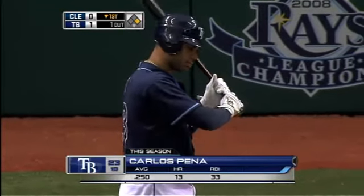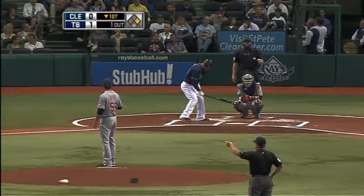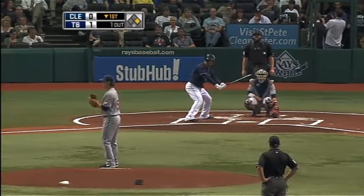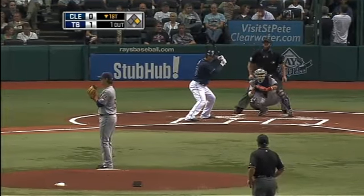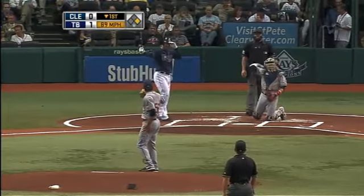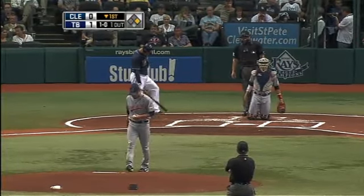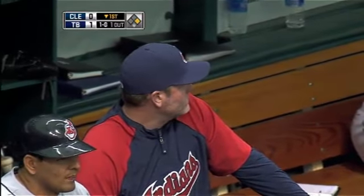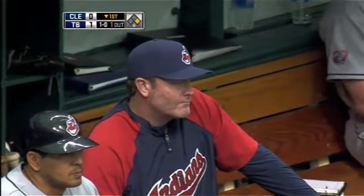Well, here's Carlos Pena. Well, that's a big mistake, really. I mean, Longoria leads the major leagues in runs batted in. So you hope the Rays can overcome that. But, you know, we talk about the game being a game of percentages. You're trying to position yourself in a winning posture. And that's what lineups are all about. Well, it's all different now.